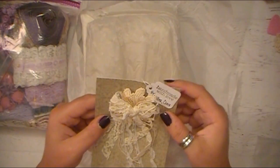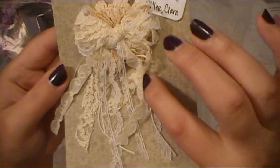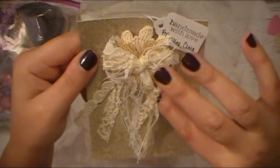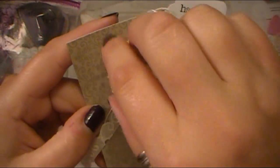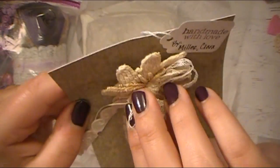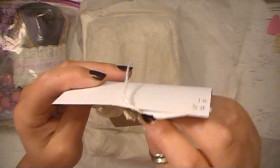But I really want to give Ciara the proper credit because she deserves that. Look at this gorgeous bow that she made. It is so shabby chic. I love that. Look at that, ladies. That is so beautiful. And look, it's backed up with one of her crochet pieces. Look at that. I didn't realize that in the photo. Wow, that is so nice.